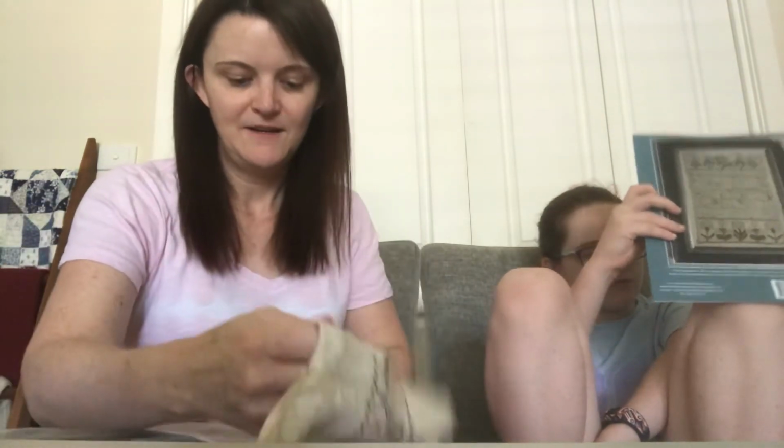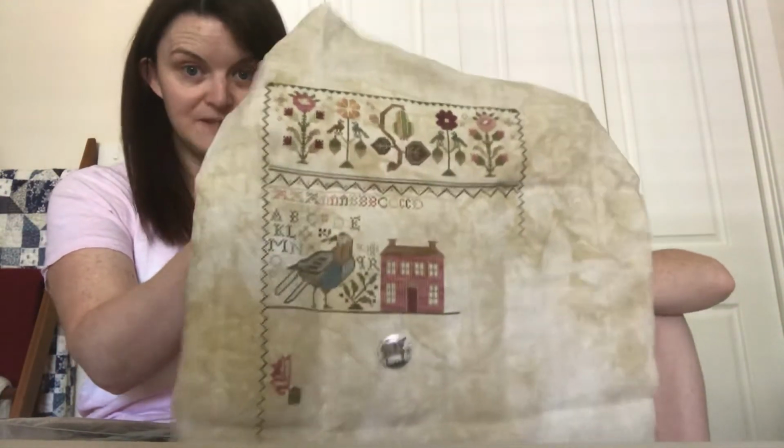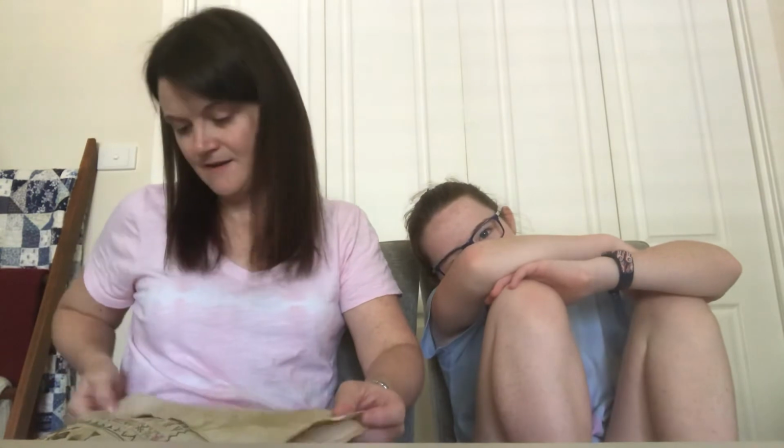And then for the rest of the week, I'll pick a chart that I'll just focus on for the rest of the week. So I might spend the week working on this one, for example. Or All Creatures Great and Small, which I've just shown you, or the latest Plum Street Retreat piece, which I showed earlier.